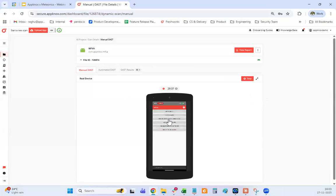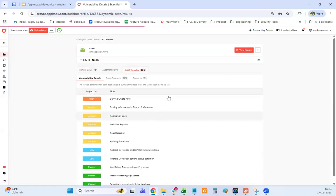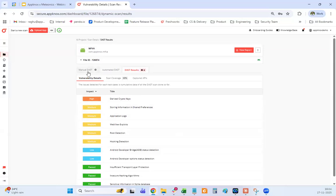As a user, you would just interact with the various pieces of functionality that exist within your application. As and when you're doing this, behind the scenes, we are capturing all the necessary details we need to identify potential security loopholes that might exist in your application. Once you've traversed through all possible screens, you just need to say stop. Then our analysis engine automatically tries to identify what kind of runtime vulnerabilities exist within your application.